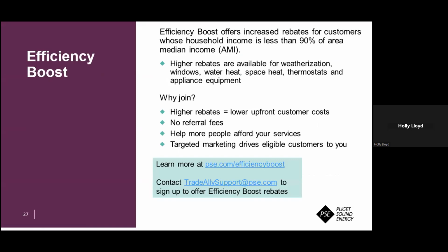All right, I'm going to do a brief plug here for Efficiency Boost in case some of you are not currently offering Efficiency Boost rebates. Essentially, this is a program that offers increased rebates for customers whose household income is less than 90% of the area median income. These higher rebates are available for weatherization, windows, water heat, space heat, thermostats, and appliance equipment. Some of these rebates are pretty hefty, so I would definitely encourage checking out the Efficiency Boost webpage linked here at the bottom.